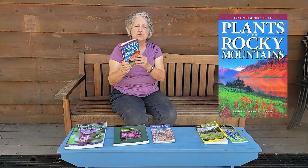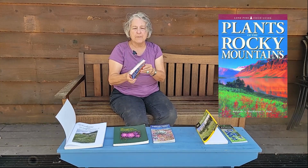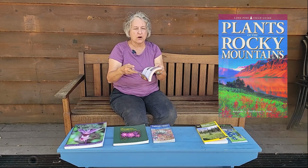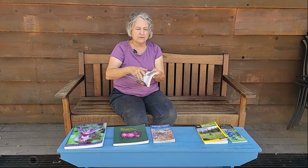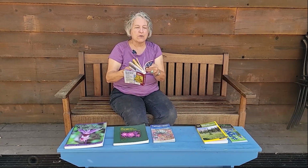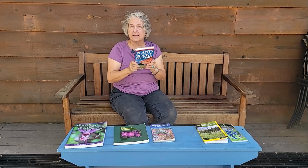Plants of the Rocky Mountains, this Lone Pine book, is a really good book. And it looks like it's sorted by color, but it really isn't. Those are divisions. You have lichens, mosses, ferns, sedges, grasses, wildflowers, shrubs, and trees in here. So you have some of everything. And I've actually found some things in here that I couldn't find in any of my other picture books.